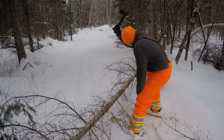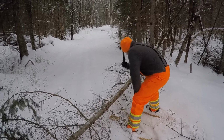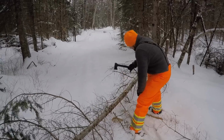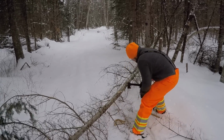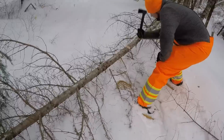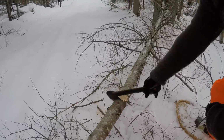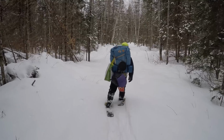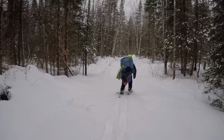An obstruction in our way here, so we're chopping away. Sort of just in front of the spot where I had that Christmas tree. Wow, look at the progress there. Here we go.